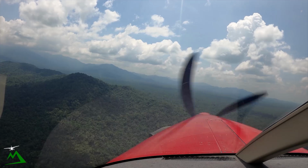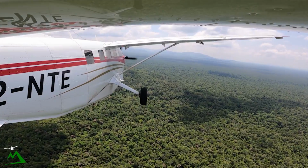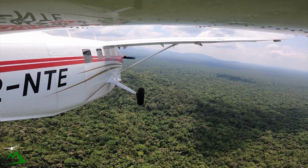All stations, Siawi 126.7, November Tango Echo is in the circuit, Siawi. I keep wanting to say Zulu for some reason today.